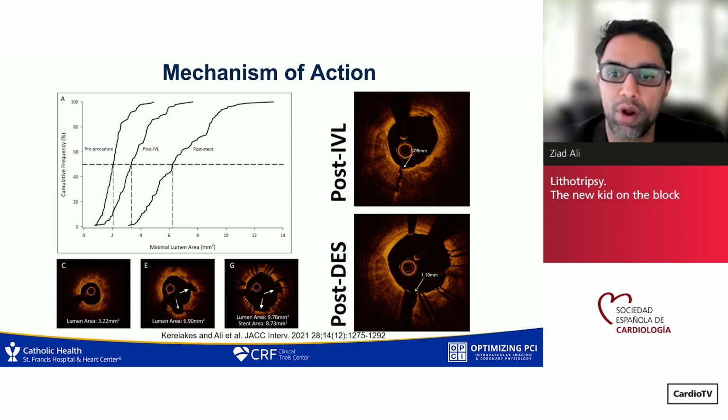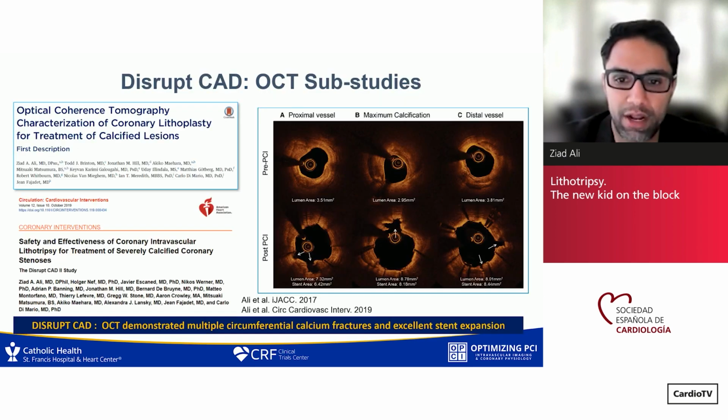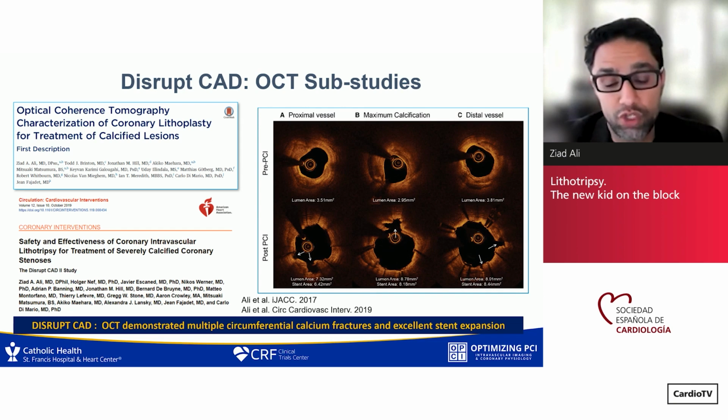Now you'll also notice, and I would implore you to ever show me a case using a balloon where you are able to fracture eccentric calcium, because the mechanism of lesion modification in eccentric calcification is tearing of the interface of the fibrous tissue and the calcium. However, here you see IVL fractures this extremely thick calcium plate, leading to an improvement in luminal area.